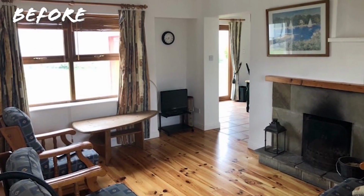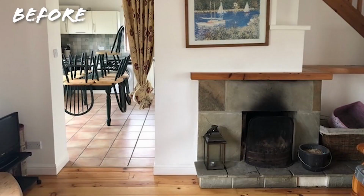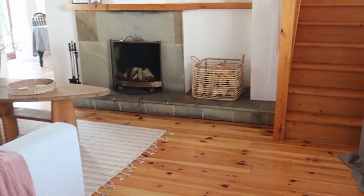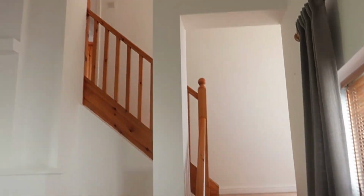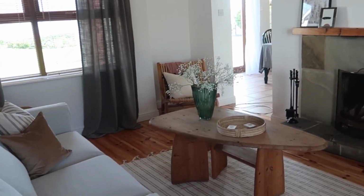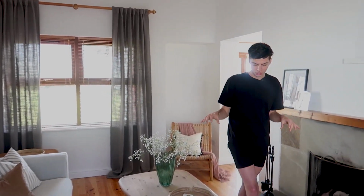So this is my favorite room. This is the living room. This one has the biggest transformation because it's a new couch. Anyway, come on, let's have a look at it. So my favorite thing about this room is the beautiful tall ceilings. Like, you can almost hear an echo in here. So what I really want to do is just tame it back. I want to give it that coastal, neutral kind of vibe.